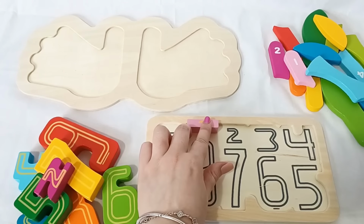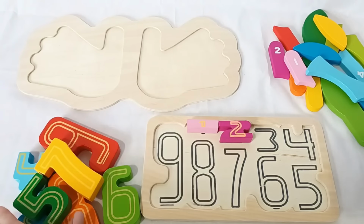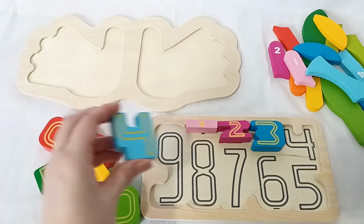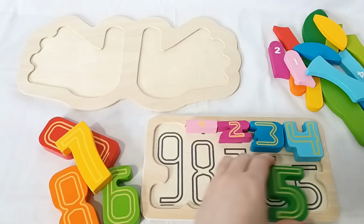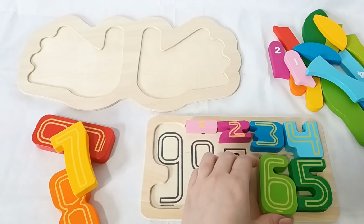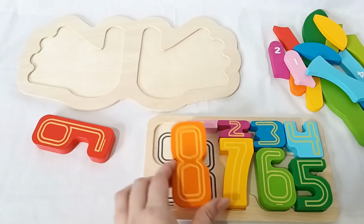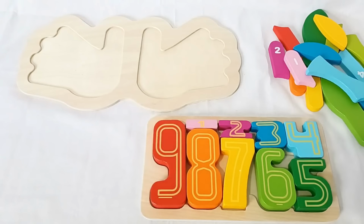Our first number is 1. Then comes number 2. Where's 3? There's 3. Now we need 4. Next comes 5. Then we need 6. After 6 comes number 7. Next is number 8. And our last piece of the puzzle, number 9.